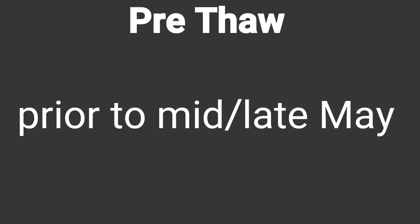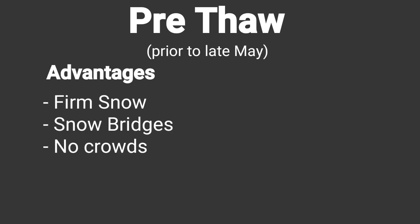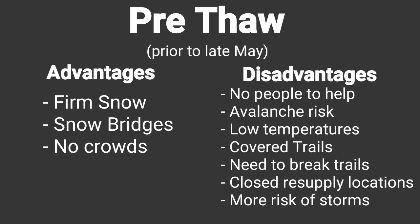Pre-thaw is up to mid to late May, depending on yearly conditions. This time of year, you'll have the advantage of firm snow, snow bridges over rivers, and no crowds. The disadvantages are no people to help you if anything goes wrong, avalanche risk, low temperatures, navigation, as there may be no trail, breaking trail through the fresh snow, closed resupply options, and more chance of storms.